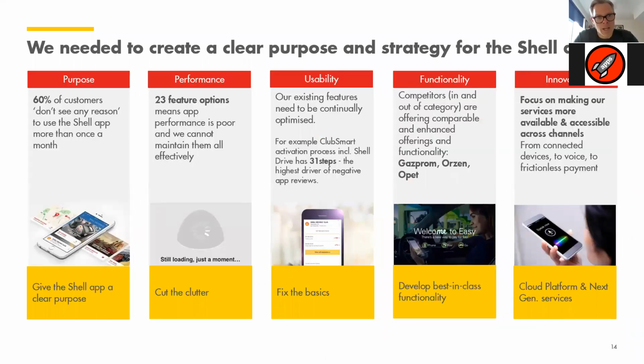So we then started to look at, okay, we need to create a clear purpose and strategy for the app. Simple, right? Okay. So we needed to give the app a clear purpose, and we knew this, where 60% of the users didn't use it more than once a month. We had to cut out all the clutter. We had 20-odd features. User experience was lost.